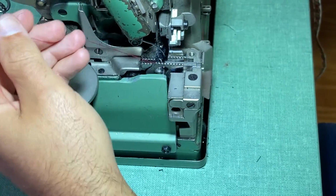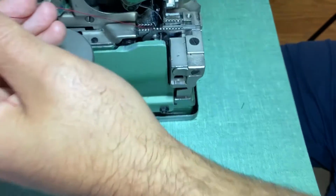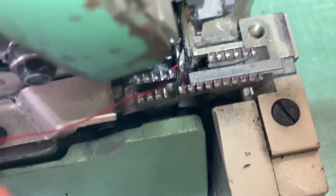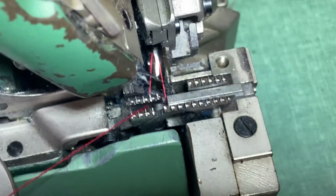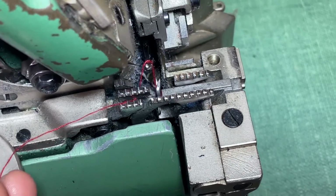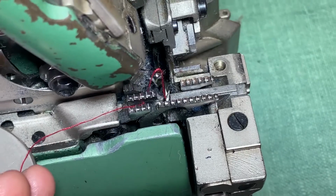And if you can see, I don't know if you can get the camera in there, but there's a swan neck sort of, there it is. See it coming out? There we go. So that's your bottom thread. And see how that wraps around the other moving part? That's exactly what you want to see happen.